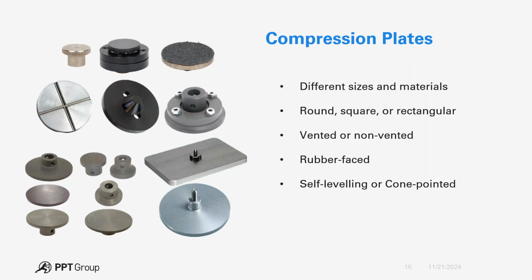You know, is it 50 millimeters in diameter in the container opening? Is it 100 millimeters in diameter in the container opening? Is it square? Is it round? Is it rectangular? So those are all the different factors that go into selecting the ideal compression plates to use. And then finally, there are instances where you'd like to use a vented compression plate on an empty container in order not to build up air in the container.